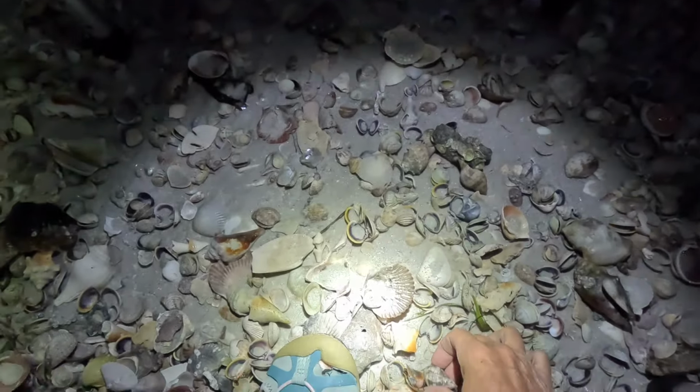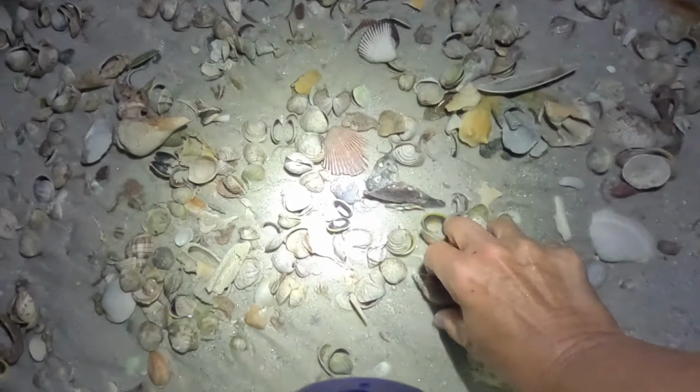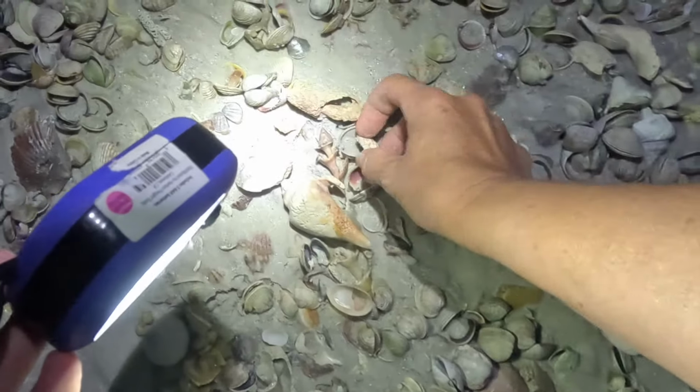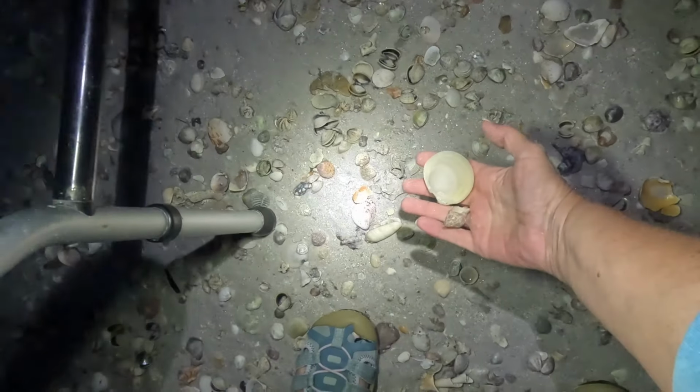Live tulip. And a nice moon. And a tulip. Great start. Awesome. A couple more tulips. Cool. Oh, prickly cockle pear, isn't that sweet? Cute. Boy, it's loud out here, that's for sure. A lot of olives. There's another little baby tulip. And a big buttercup lucine. Awesome.